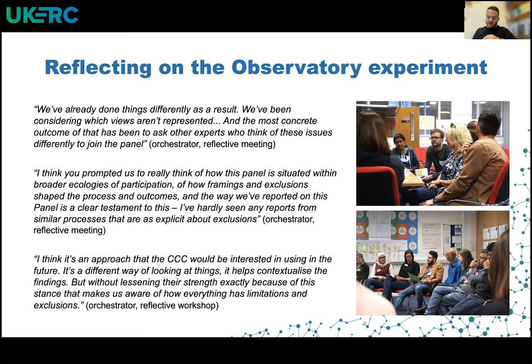It is quite often assumed that participatory processes gain power through closing down around definitive representations of the public and in providing consensual recommendations for policy. Yet, in this last quote on this slide, we see acknowledgement that opening up to considering diverse forms of participation and uncertainties about publics in the citizens panel did not lessen the strengths of its findings for policy, and in many ways could have made them more robust, in fact.